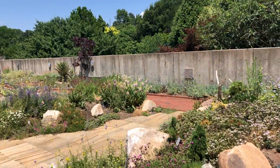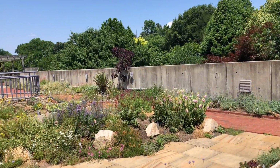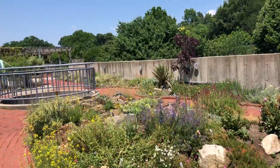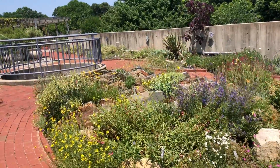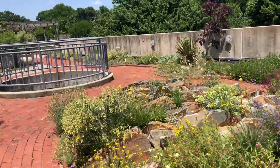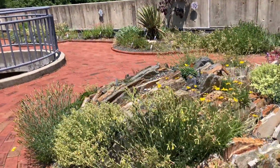I'm not going to build one at my house, but I can certainly come here and enjoy it and see the value in these plants that are probably mostly native to the Rocky Mountains and maybe the Swiss Alps and different places like that that wouldn't ordinarily ever tolerate living here in Central North Carolina, Zone 7.